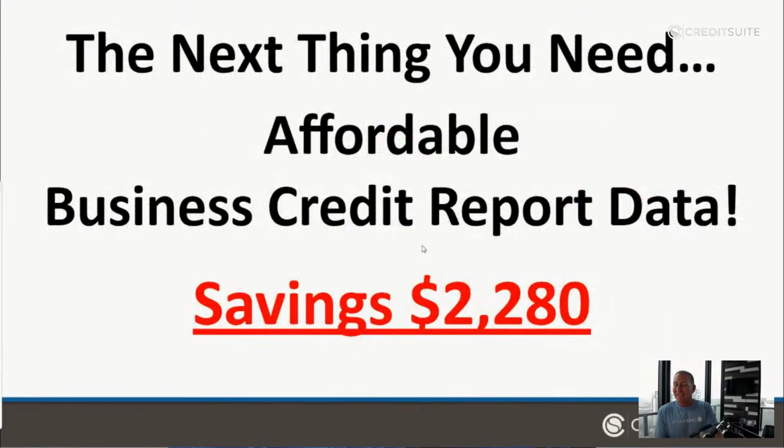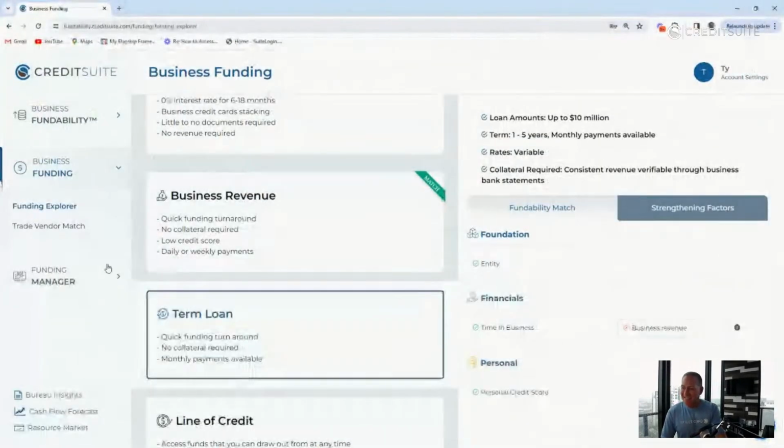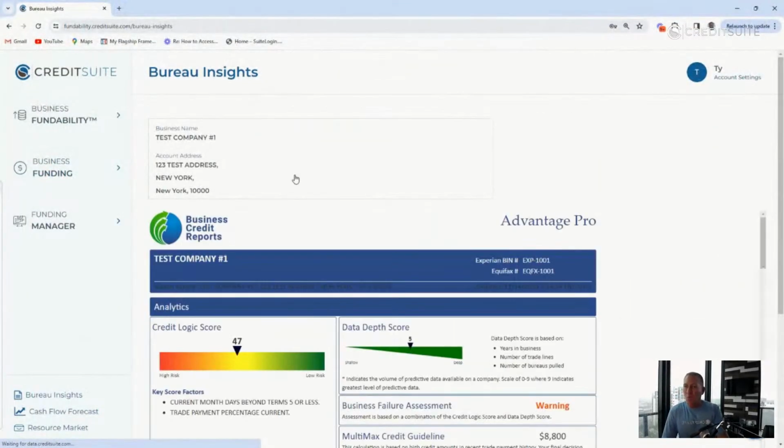And the next thing is you've got to get business credit reporting data. Because the reality is you need to access LexisNexis. You need to access Check Systems. So we're going to help you get access to those business credit reports. And you're also going to get access to the exact same credit reports that lenders use. Look, there are only two ways you can get these credit reports. One, you're a lender. Two, you're a Credit Suite client. We're literally not even allowed to sell these to anybody outside of our software.